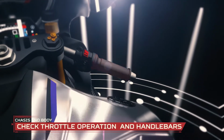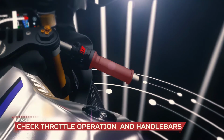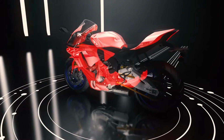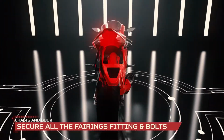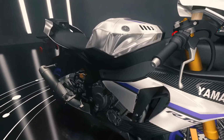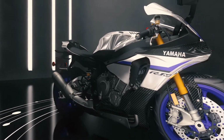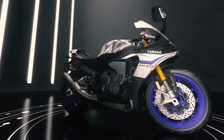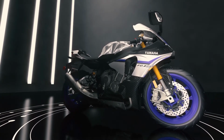Check the throttle and control parts. Confirm that nothing is sticking and that they can move freely. Secure the body parts and double-check all the bolts holding them. You wouldn't jump out of a plane without a professionally packed parachute. Don't ride a bike that isn't ready either.